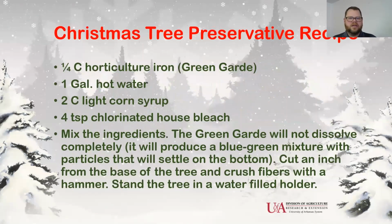Just a little bit different topic here, but here's a Christmas tree preservative recipe. It's 1/4 of a cup of horticulture iron, as for Green Guard, when you go to the garden center or wherever you're going to buy all this stuff. You need a gallon of hot water, hot because it needs to be able to dissolve all the things that we're putting in. Because the next thing is 2 cups of light corn syrup. So it's going to need a little bit of that heat to dissolve and go into our solution. And then 4 teaspoons of chlorinated house bleach.